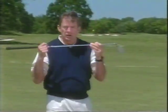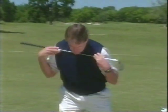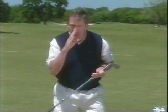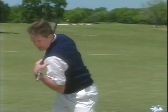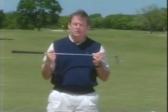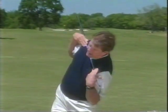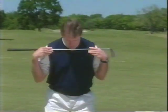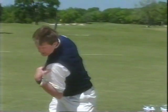Now let's look at the turn from this angle, because there's a couple of things that are very important in the backswing from this angle. First of all, as you turn, your head should either remain perfectly still or it should move slightly to the right. There's one place your head can never move in a backswing, and that's to the left. So as you make your turn, let's hold the head steady, or let's move it a little to the right.